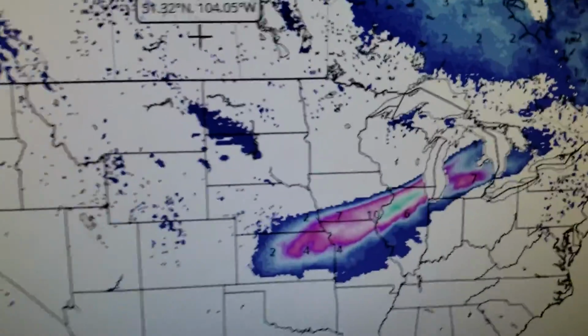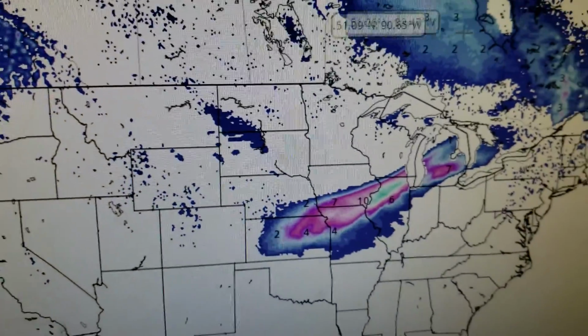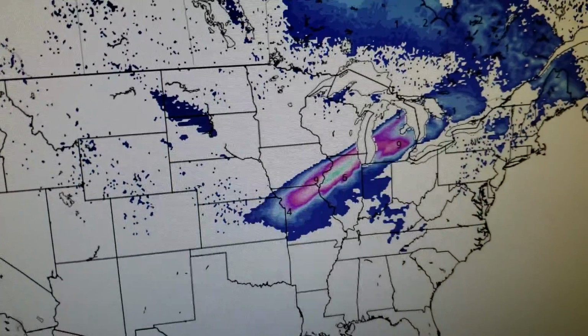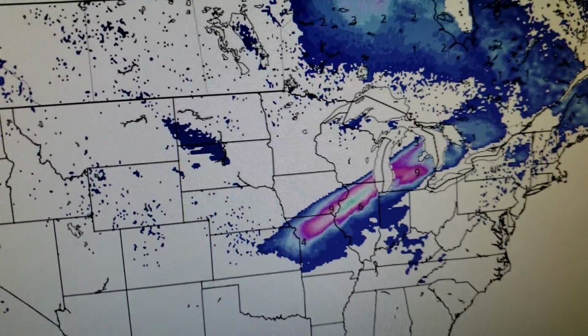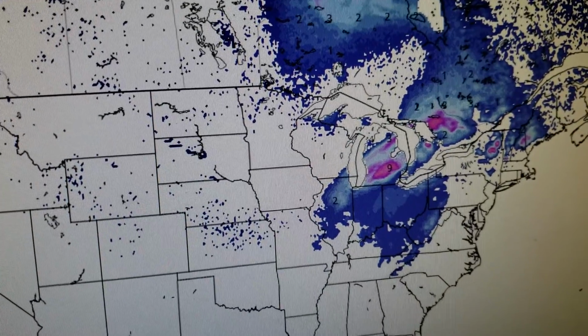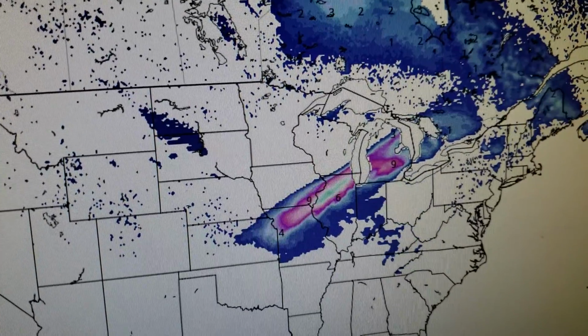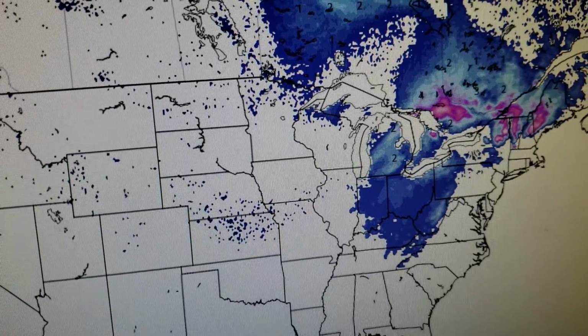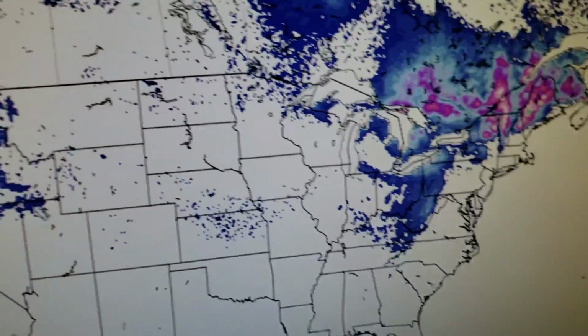As you can see, this is the storm we got going on. It's cranking out some mega snows up north. Mega snows is what Michael Wilhite would say. Michael, if you're watching this, love you, man. You're awesome, man. But yeah, it's just barely going to give us a dusting. If that low was to track a little further south, we could get maybe an inch or two. But right now, it's tracking further to the north.